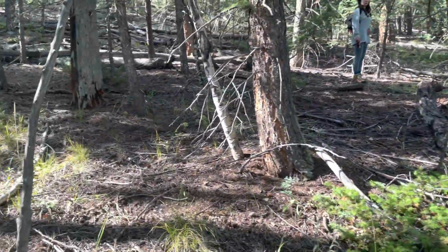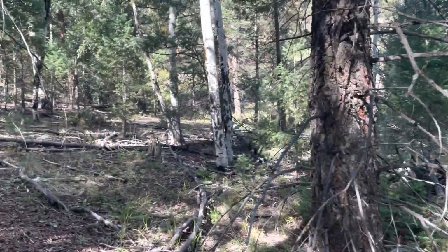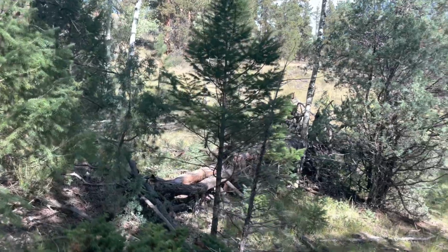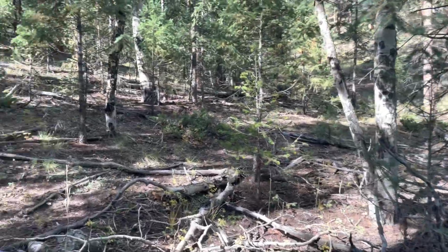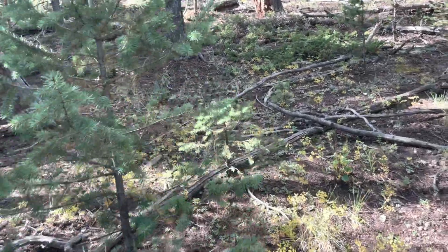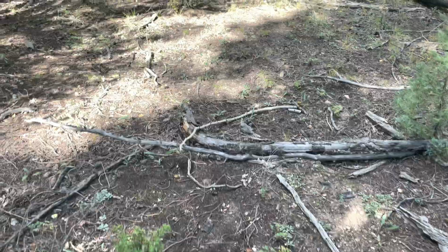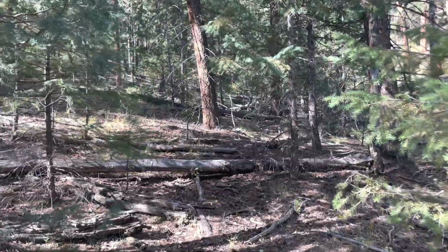Yeah, this seems like a little area where something might hang out. I'm looking really hard for any prints, tracks. Brought the plaster with us today, so if I see anything, we'll try and cast it. So far, mostly small elk tracks, deer tracks, that is. There's a lot more back here. Let's go check this out.